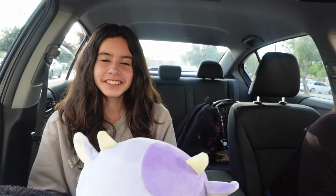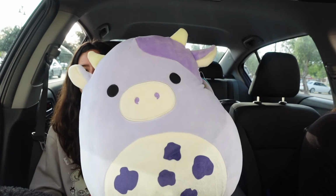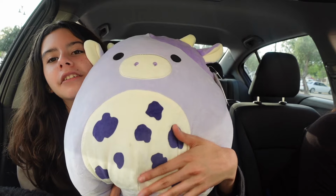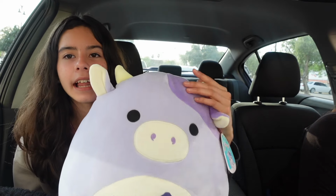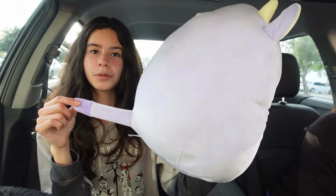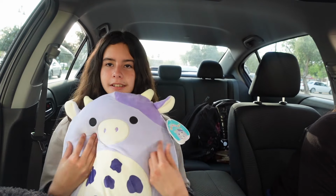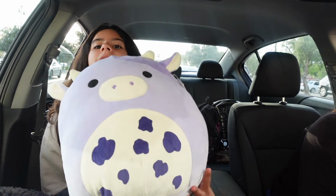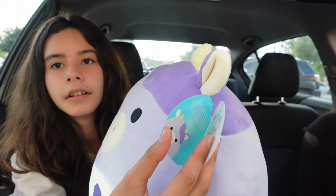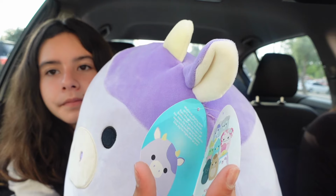All right, everyone. So from Walmart, I got 14-inch Bubba the cow. She's a purple cow with the little spotted belly, the yellow horns, and of course, the little cute tail. She's super cute and very squishy. I love her so much. And also, here's her tag, their squad.